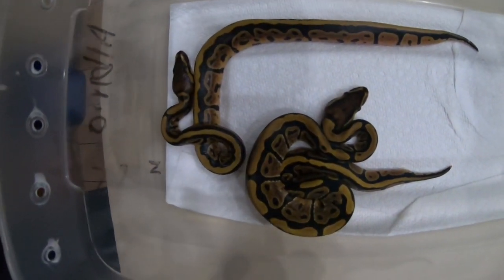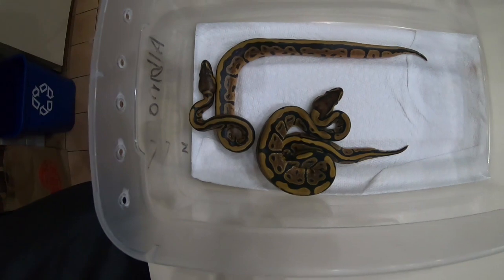But I also picked up something else. Now, he gave me these snakes because they are deformed and I'm going to use them as feeders, so don't get upset. But I will be feeding these off to some of the cobras later on this week, so stay tuned for that video. Again, these snakes are not okay.